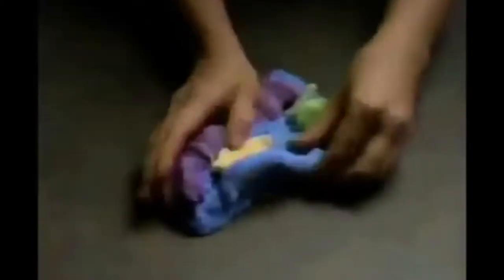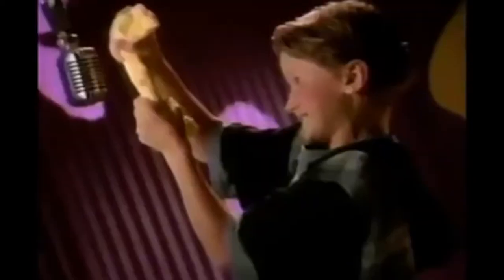Okay, we've got some of this. Oh yes, we've got some, I think it's called Floam. Inside this tub there's Floam. The craziest stuff ever known. Floam makes a sound, crackle and pop. You want to make something of it and you don't want to stop. It's not from the actual proper Floam packet, but it's still the same stuff. Oh, it feels so weird.